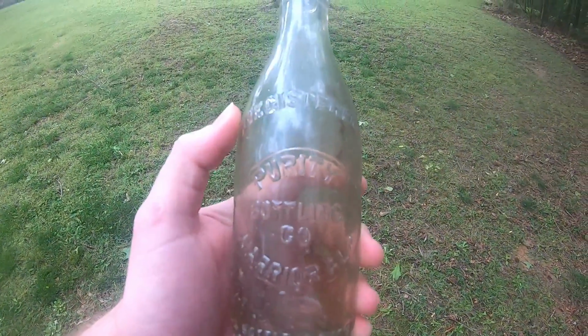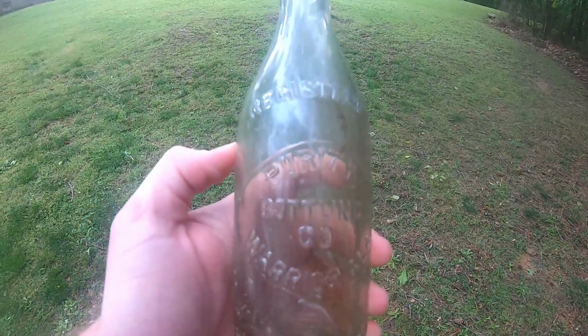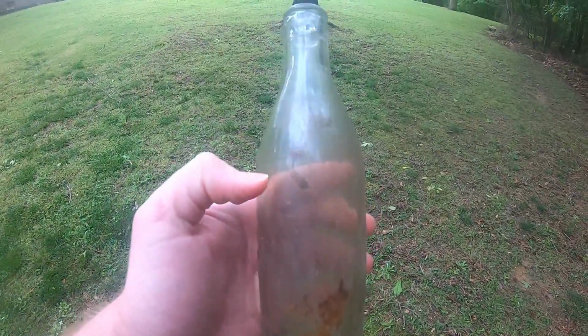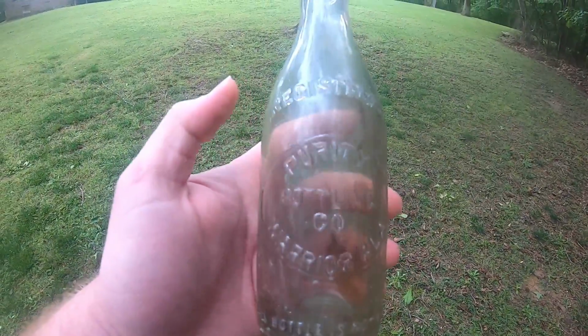Turned out pretty good, guys. Fresh out of the tumbler. I only let it go for about 12 hours. It was enough to knock the outside debris off, but as you can see, it still has some staining on the inside. To get that out, I'd probably have to run it another 48 hours or so. But I'm happy with it just how it is.